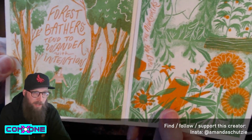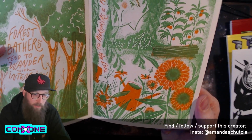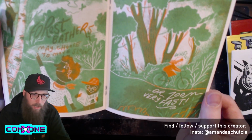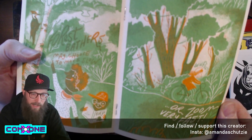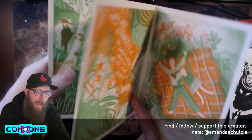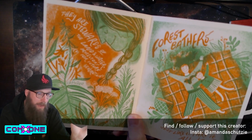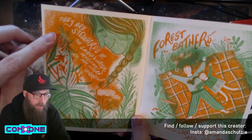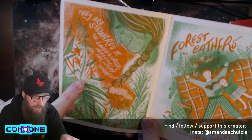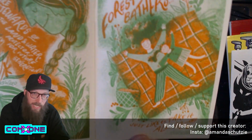Forest bathers tend to wander with intention. They are the nurturers of plants. Forest bathers may choose to move slow or zoom very fast. And just look at the interplay of the colors. So this is like, I've seen some great risograph pieces. These might be my favorite risograph pieces I've ever gotten my hands on. They are stewards of land and water, protectors for future generations. Showing some fireweed, some yarrow, and some sage. Forest bathers just like to take it all in.